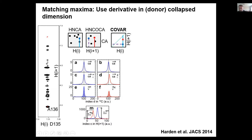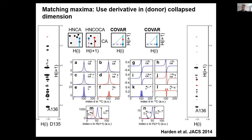So to overcome that, we add one step before applying covariance. We're using derivatives along this carbon dimension. The reason is that now we're going to match inflection points. When you have a true match, exactly the same C alpha, you still get all your amplitude. When they are offset, you have interferences now. You have negative contributions that overcome this. So as you can see, it works quite well.